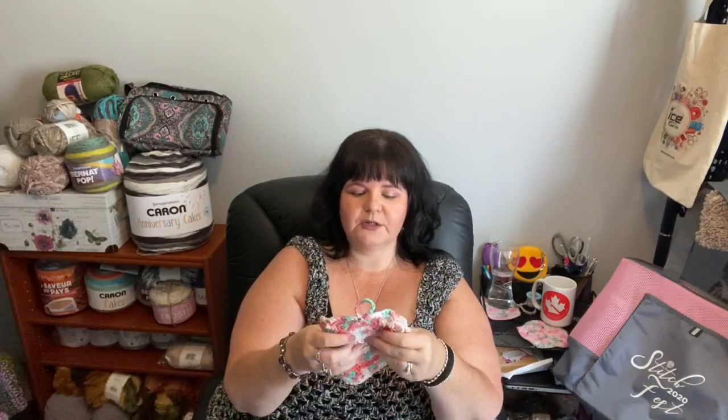Typically when I use this yarn, I tend to hold it double to give different sections of it that scrubby feel, and I just hold it with another cotton. And this time I just worked with it on its own, and I thought it turned out super pretty.